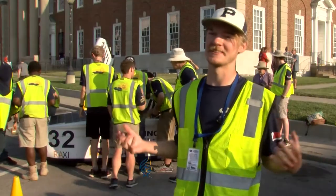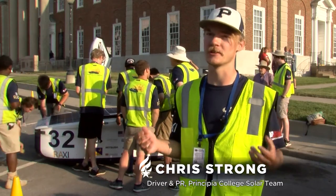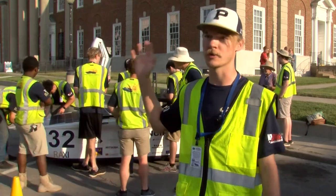I guess the feeling within the team right now is giddy. We've been working on this car for so long, for 2 years, and it's finally our time to go along the Santa Fe Trail, commemorating 200 years of the trail, along with 9 other teams.